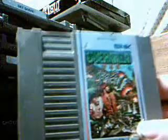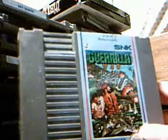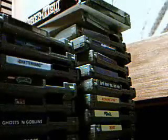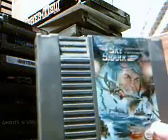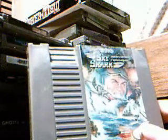Here is Guerrilla War in excellent condition, an SNK game. It's a lot like a faster version of Akari Warriors, only it's got tanks that are durable and it's got prettier graphics, verging on being 16-bit with all the detail.